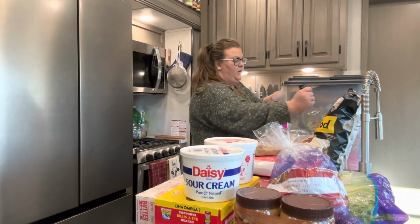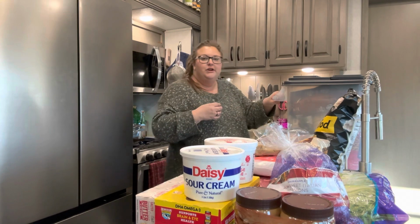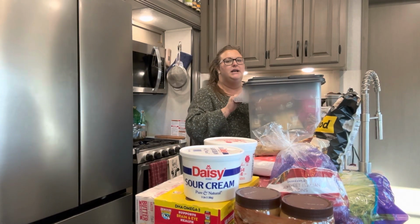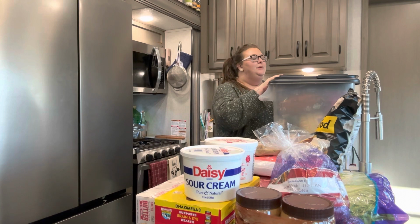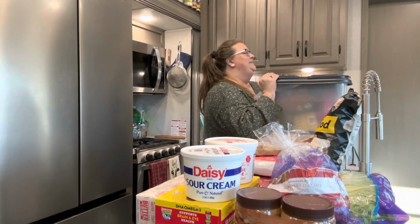Here's a container I bought. I'm gonna move this so I don't drop it. Here's a container I bought, and I bought this for dog food because it was a good size for the camper. It was like 14 bucks, so it's not bad. But I did load some stuff into it because sometimes it's just easier.